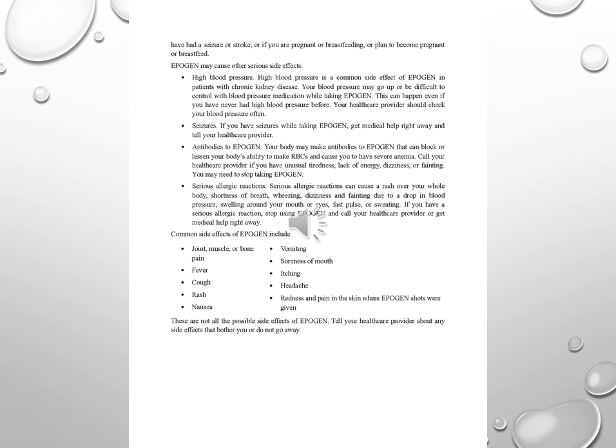Common side effects of Epogen include joint, muscle, or bone pain, vomiting, soreness of mouth, fever, itching, cough, headache, rash, redness and pain in the skin where Epogen shots are given. These are not all the possible side effects of Epogen. Tell your healthcare provider about any side effects that bother you or do not go away.